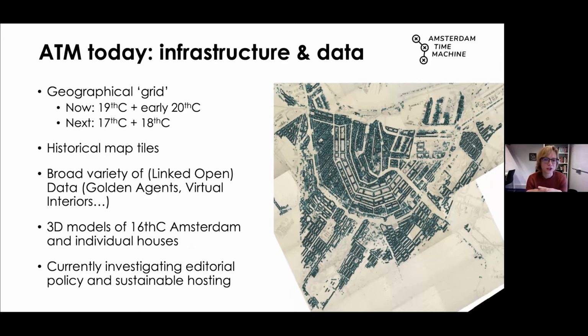We have 3D models of individual houses or spaces in Amsterdam. And we're currently looking at sustaining all of this work in a program together with our network partners to make it a multi-year program to realize the actual sustainable infrastructure for the Amsterdam Time Machine.